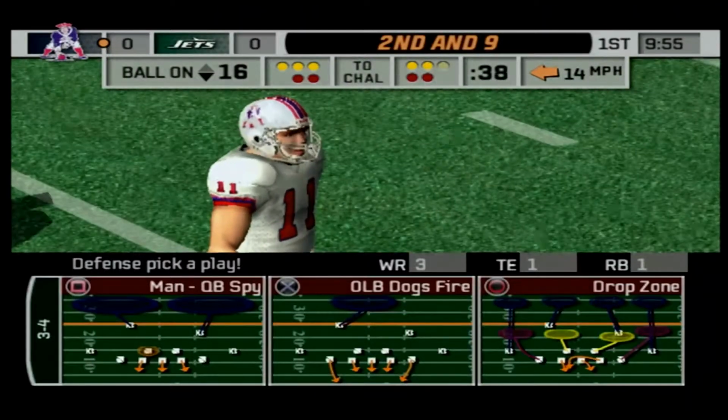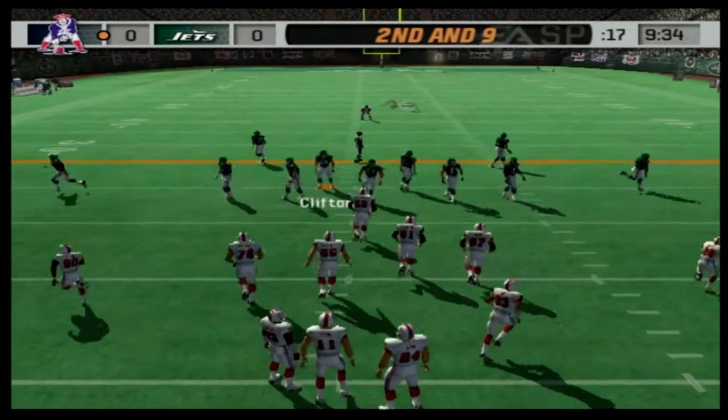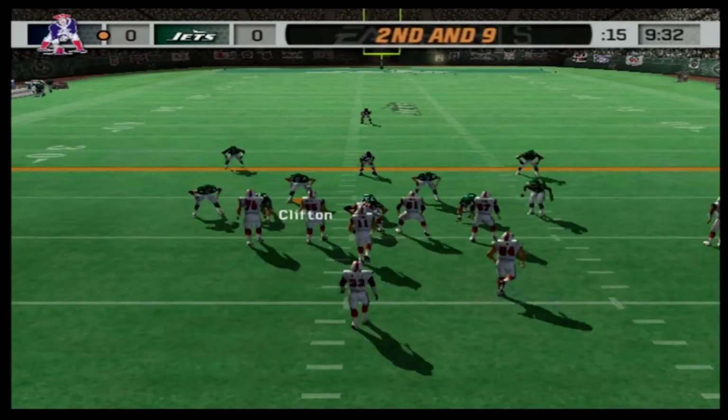One thing these guys don't want to do is give up in a running game, because if they do that, they become one-dimensional, and that plays right into the defense's hands.